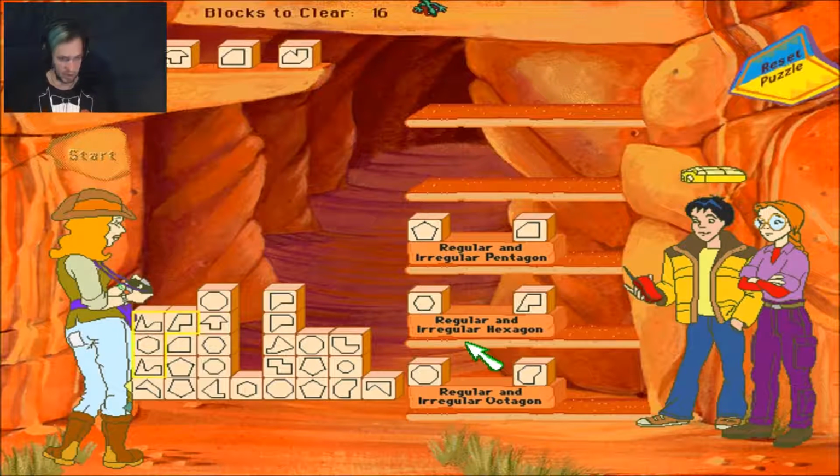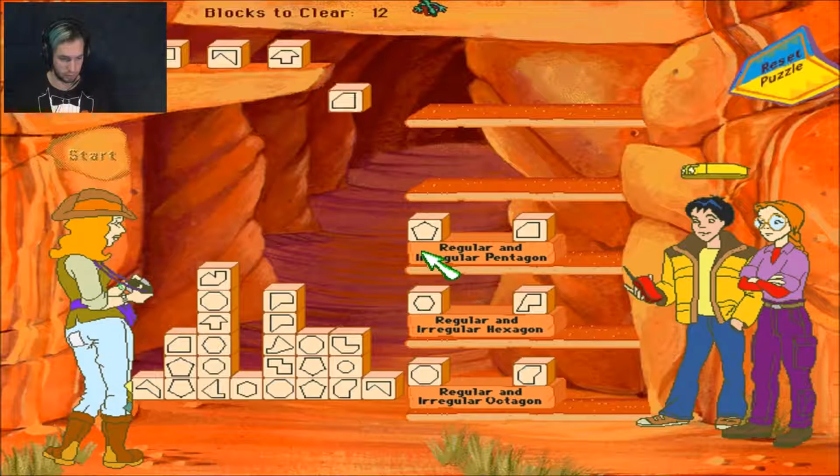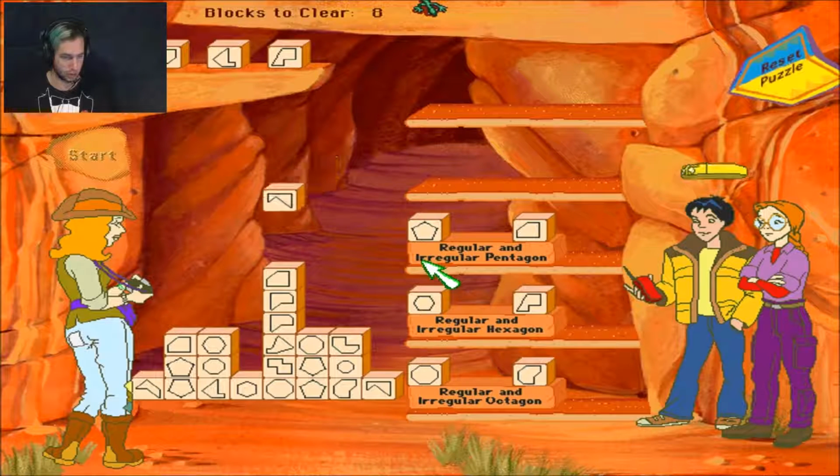6, 6, 6. That looks like 6, so... 1, 2, 3. Okay, so that's gone. Good to know. 2, 3, 4, 5. Throw that there. 1, 2, 3, 4, 5, 6. Right there, because it doesn't really matter.